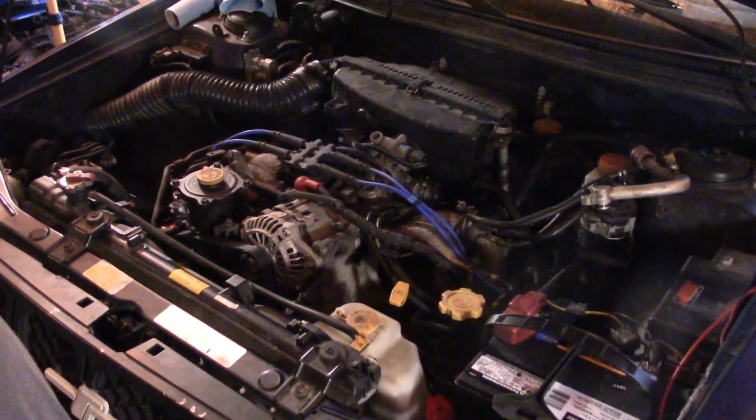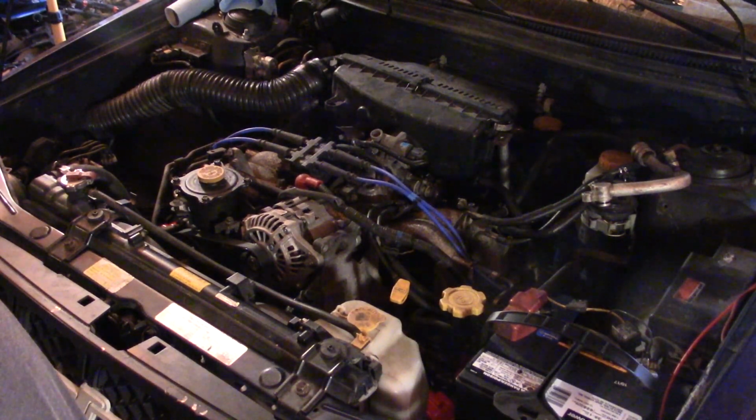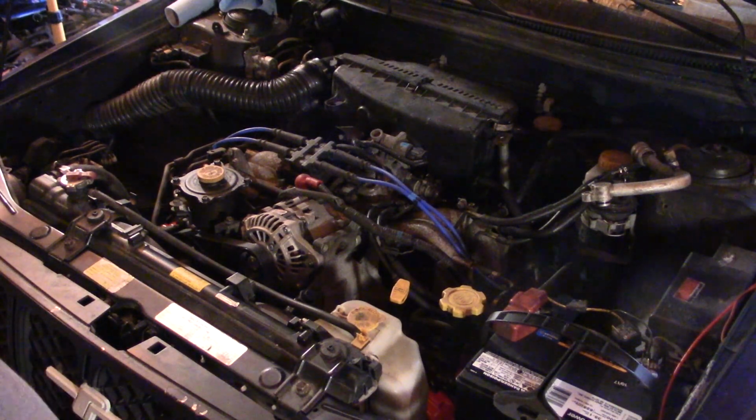Alright, so I am done. I adjusted the valves on the passenger side, and I kind of kajiggered them. They feel a lot looser than they should be. I don't think tighter valves would cause a lot of noise, but you never know. So I'm going to go ahead and start this, and we'll see if it's louder. I think it's going to be louder.